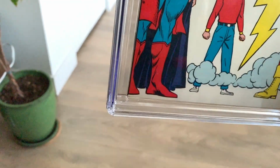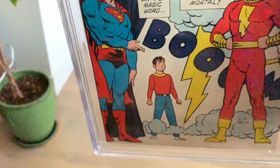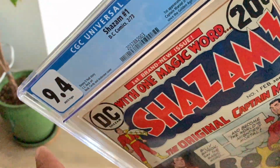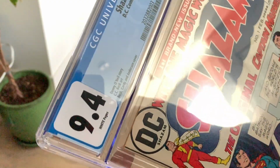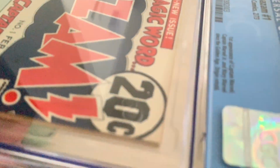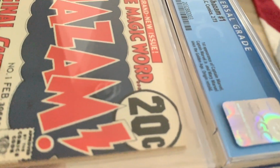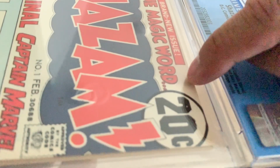So let's look at the book itself. I'm just going to pan out a bit. As I said, we got the 9.4, but let's address that light bend right top of front cover. Now that's very odd. Take a look at that. Sorry guys, this is a white cover, so I don't know if this is showing up, but as you can see, it's right there. There's an ever so light bend.